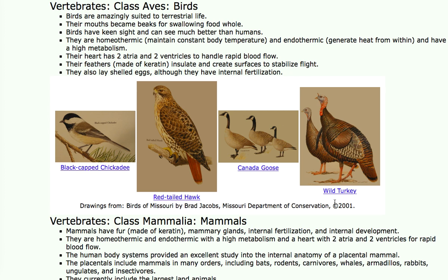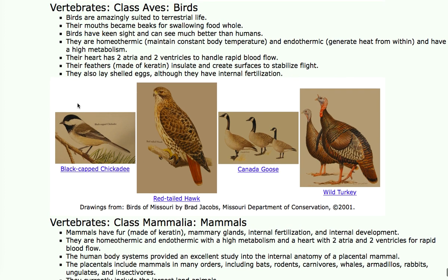Birds have very keen sight, much better than reptiles, and birds can generally see better than humans. Birds are homeothermic. They can maintain an internal constant body temperature. Their metabolism is higher than mammals. They have a very high metabolism. Their heart has two atria and two ventricles, and their hearts pump faster than mammal hearts. The feathers are made of keratin and insulate the body and allow them to fly. And they also lay shelled eggs like the reptiles. And they have internal fertilization.